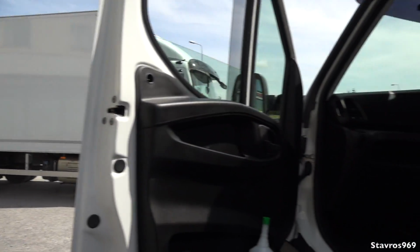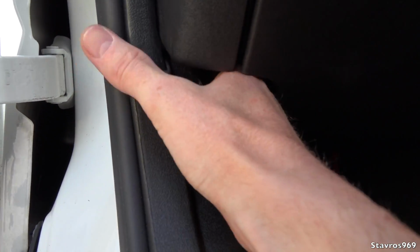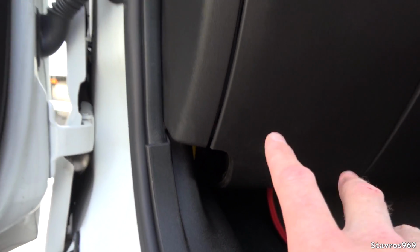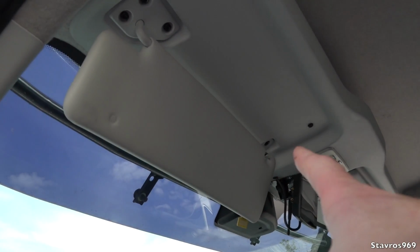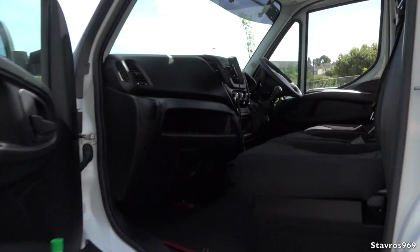Off he goes. So I'll just show you here where you get your hand in to open up the bonnet. Now it is a bit awkward getting your hand in there. It would be good if there was more space around here, so that needs to be improved. And also, if I pull down the sunshade here, there are no vanity mirrors. So yeah, a bit of an oversight on IVECO's behalf there.